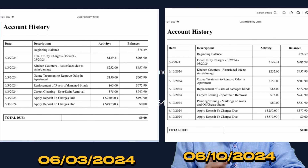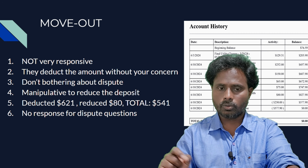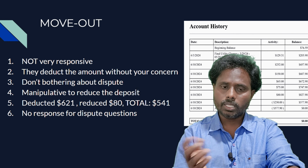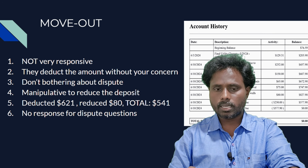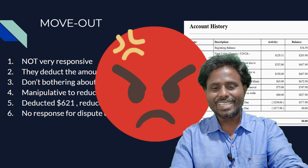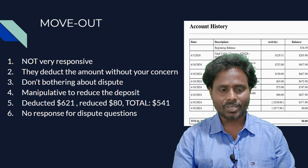The next one is painting, $80. So actually this charge was not there when they initially put all this information, like the rest of the charges. Okay, then I raised a question to them, why the odor charge and the kitchen charge and everything, I have a dispute on these particular amounts, so give me the justification. So all of a sudden what they did was they removed all the amounts and then added the amount again, $610, with this painting charge. So what they're trying to tell you is, if you raise any question, they will charge you more. That's what they're trying to say. So they additionally added $80. So totally the deduction is $621.